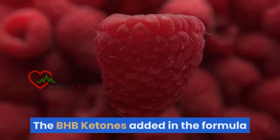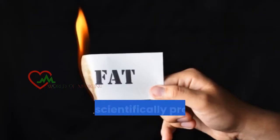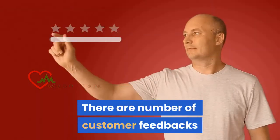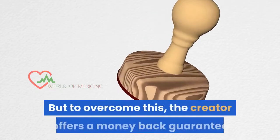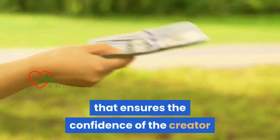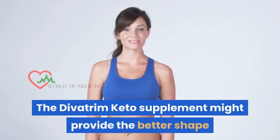The BHB Ketones added in the formula supports you with natural effects of fat burn that is scientifically proven to trigger the ketosis effects. There are a number of customer feedbacks that projects the positive feedback of the product. But it's not sure how true the testimonials are. It may also be fake. But to overcome this, the creator offers a money-back guarantee that ensures the confidence of the creator on the success rate of the product. The Divatrim Keto supplement might provide the better shape and body health.